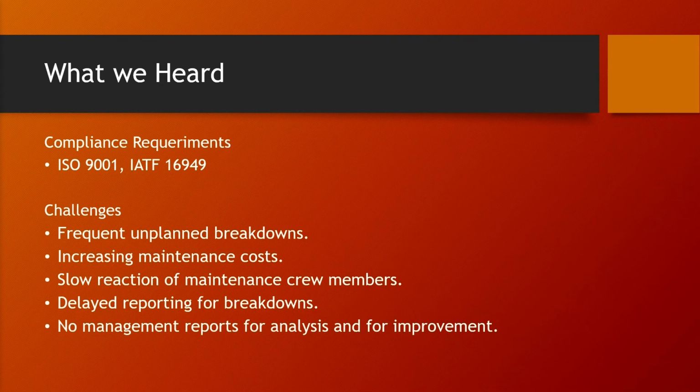Compliance requirements. ISO 9001, IATF 16949. Challenges. Frequent unplanned breakdowns. Increasing maintenance costs. Slow reaction of maintenance crew members. Delayed reporting for breakdowns. No management reports for analysis and for improvement.